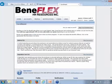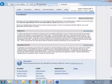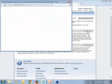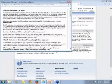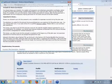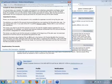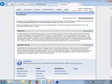And from this screen, they will be able to view the different plan types that are available for them to enroll in. So it gives them a brief description of each of the plans. Then if they click on Plan Description, they are given the details of the plan. And if they scroll to the bottom of this page, they will see their summary plan description for your flexible spending account.